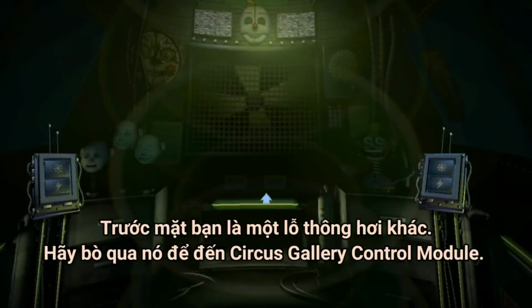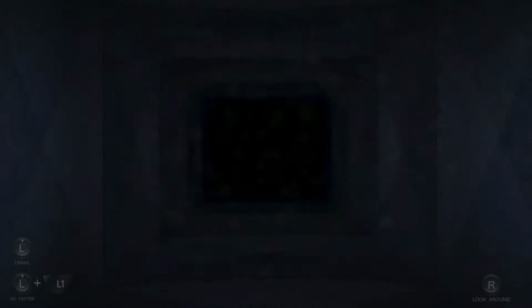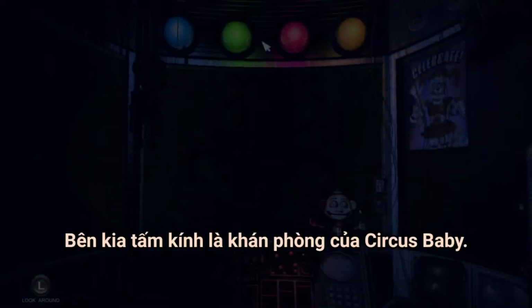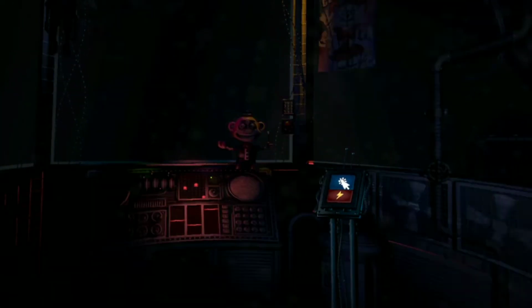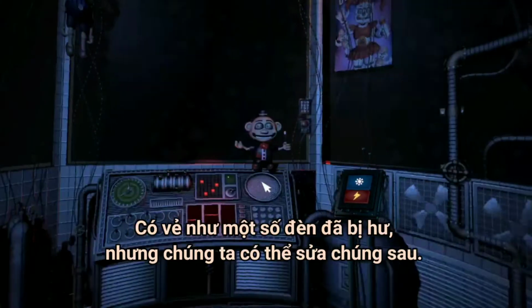Great job! In front of you is another vent shaft. Crawl through it to reach the Circus Gallery control module. Motion trigger, circus gallery vent. On the other side of the glass is Circus Baby's auditorium. Let's check the light and see what Baby is up to. Looks like a few of the lights are out, but we can fix that later.